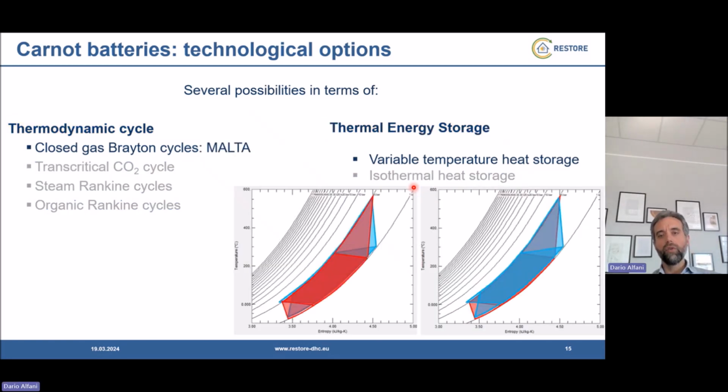Just to give a brief overview of those systems, reverse closed gas Brayton cycles have, let's say, a company of reference, which is Malta in the United States. They use a reverse air Brayton cycle. In red, there is the charging phase, and in blue, the discharging one, that is operated with air between a temperature of -70 Celsius, storing in cold methanol or other organic fluid, and producing heat at high temperature, which is stored in molten salt. Inevitably, the temperature variation in the heat input and heat release processes requires the use of variable temperature heat storage.